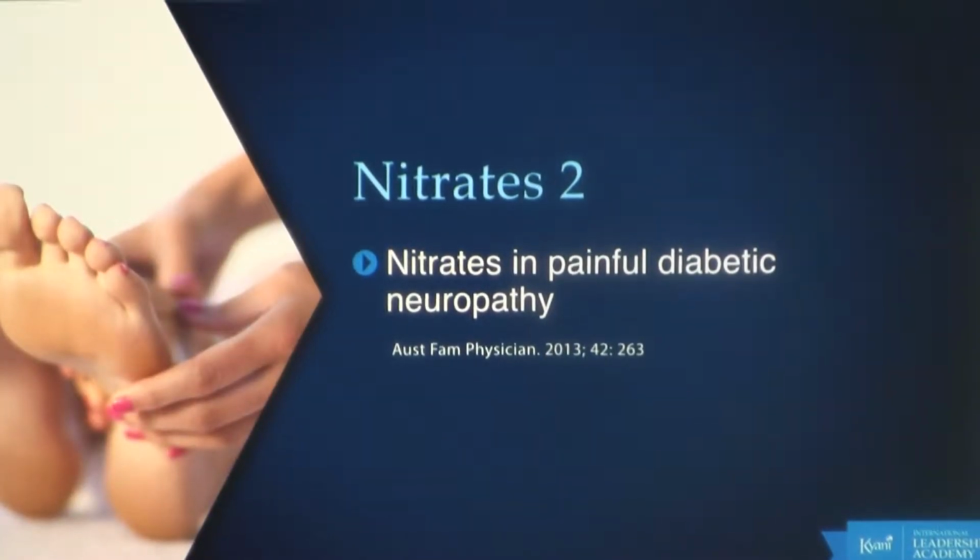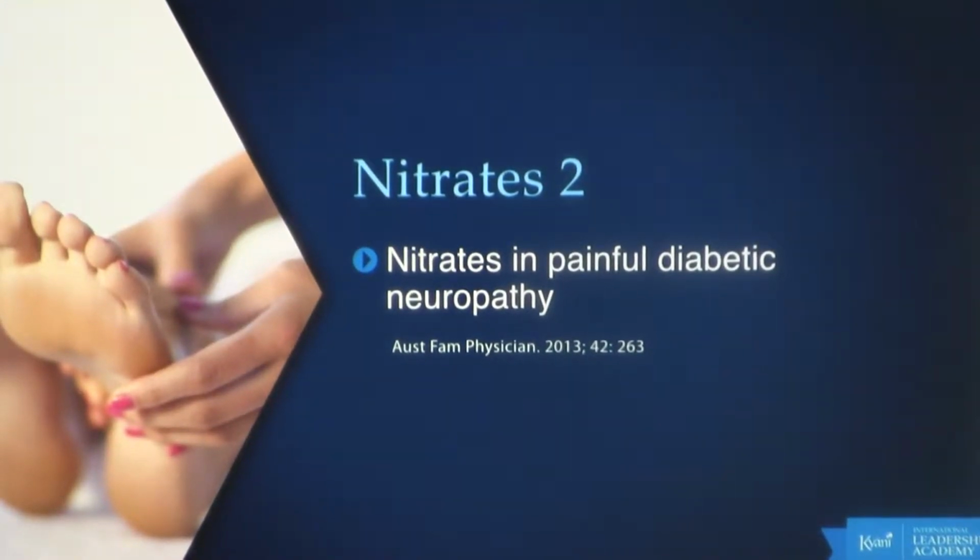The second thing I want to talk about is what nitrates do for things like pain. Every one of you, I'm sure, has access to a television set. And almost every day, I am bombarded with a pharmaceutical company's product to help with painful diabetic neuropathy. Okay? Nitrates turn out to be one non-pharmacological way to prevent the pain of neuropathy. That research is from just 2 or 3 years ago.